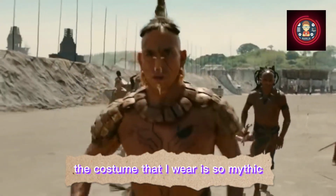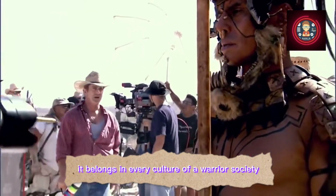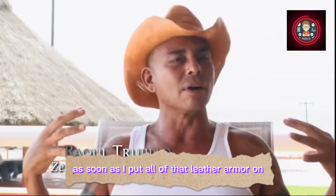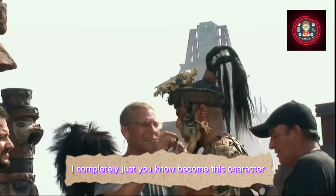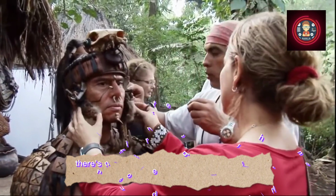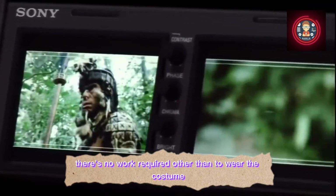The costume that I wear is so mythic. It belongs in every culture of a warrior society. But as soon as I put all of that leather armor on, I completely just, you know, become this character. It's like, oh my God, what is this? Is this an animal or a man? There's no work required other than to wear the costume.